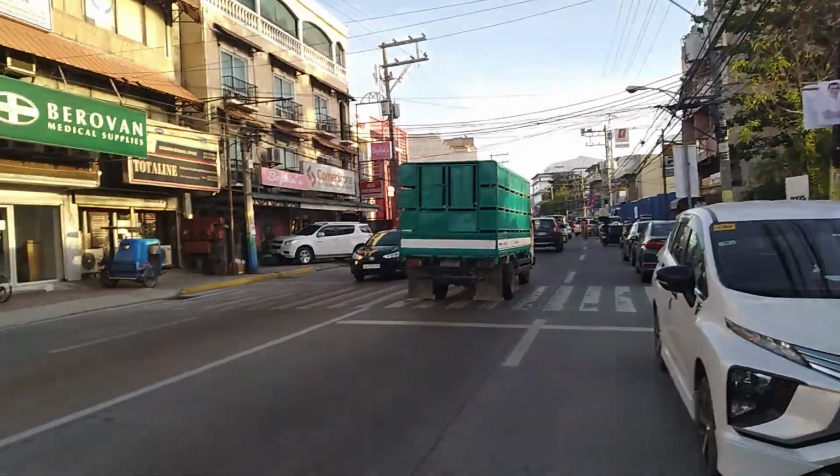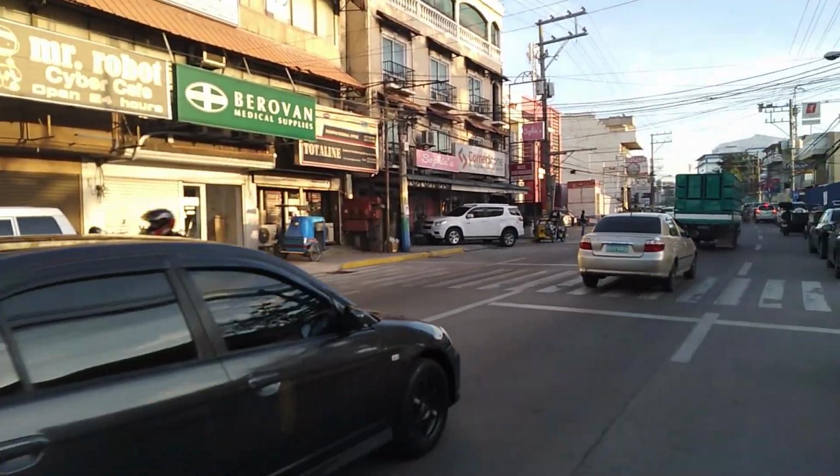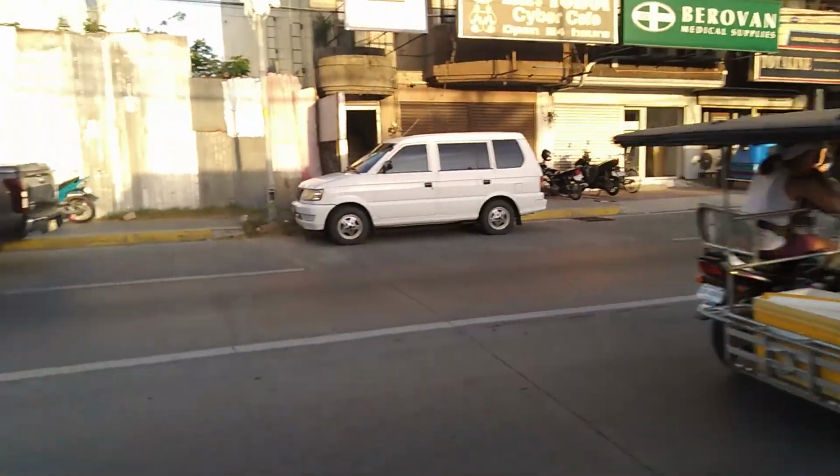So these are some of the views here. It's Wednesday afternoon in Dagupan City, moderate traffic.